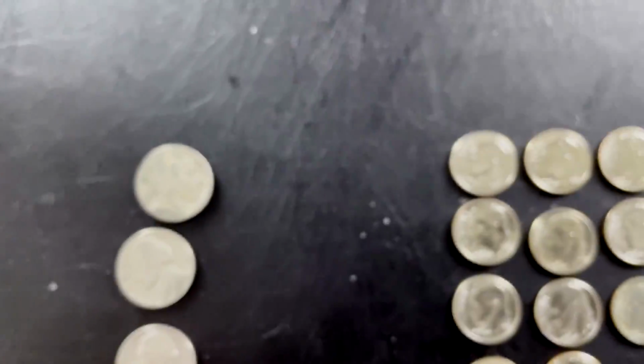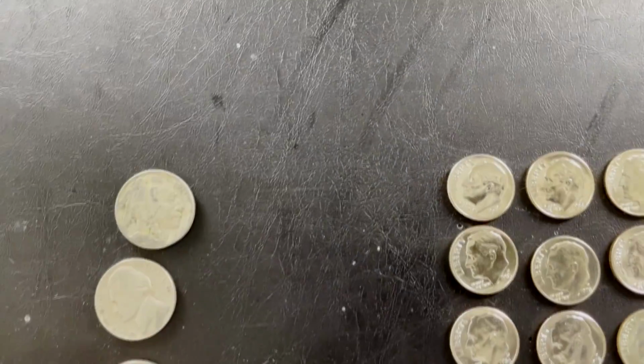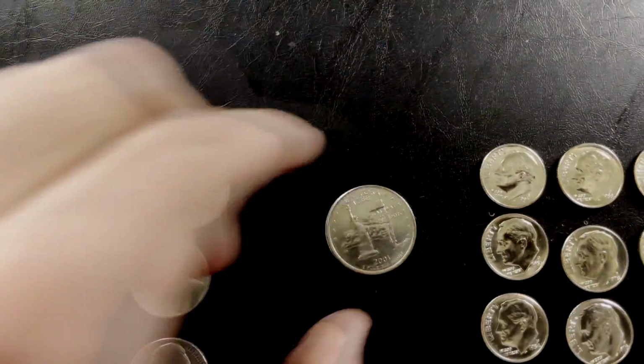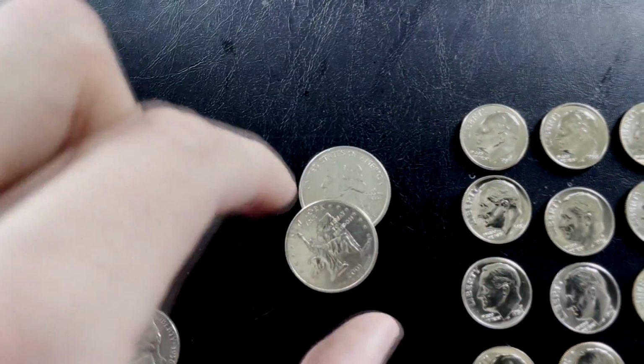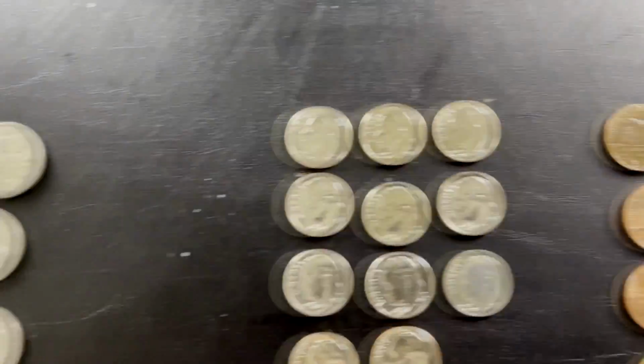And then as far as quarters go, as you can see, we have nothing in that row. All we had were 2020 Ps plus a few more circulated coins, which, you know, under any other circumstance wouldn't be very interesting. But yeah, nothing to pull out for the quarters.